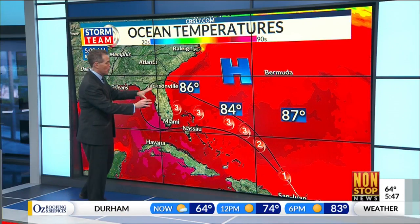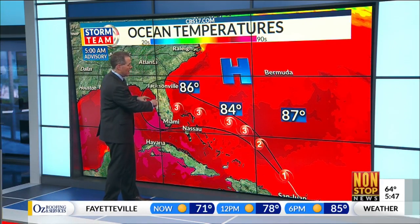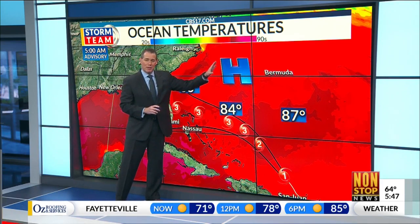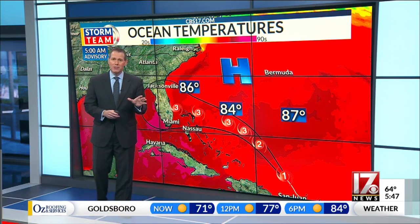A lot of warm ocean water. This area of high pressure farther off to the northeast is going to help to steer it more on that westward path. But if this weakens or maybe drifts a little farther to the northeast, that would help it make that northward turn. We'll take a look at the forecast models in our next half hour.